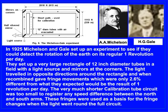They set up a very large rectangle of 12-inch diameter tubes in a field with a light source and mirrors at the corners. The light travelled in opposite directions around the rectangle, and when recombined gave fringe movements, which were only 2.6% different from what they expected would be the result of 1 revolution per day.